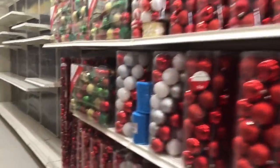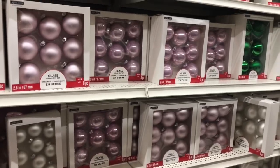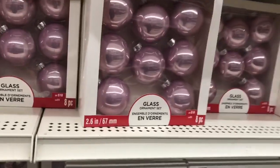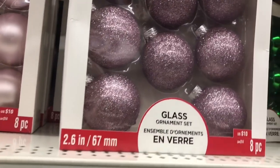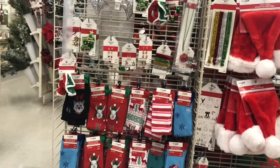I'm not doing like too much decorations this year. But if I was, I think I would want to do this color right here and pair it with a couple of those glittery ones, and then pair it with maybe white or clear. Maybe those. That would be my color scheme.